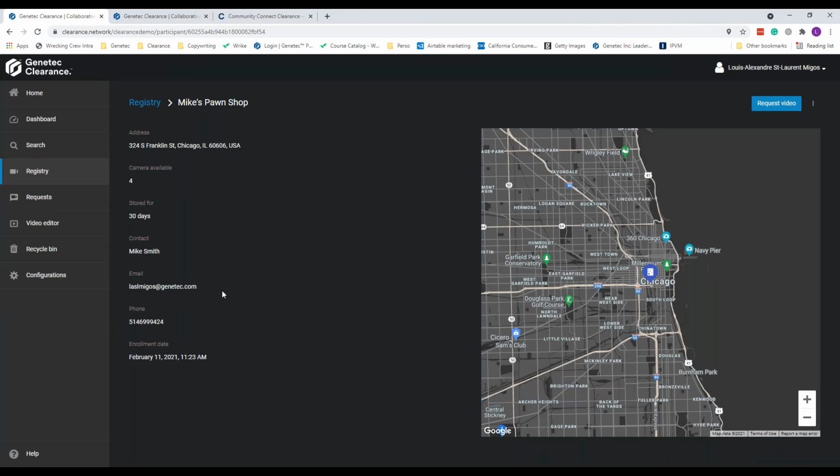So from here, an investigator or an officer would be able to initiate the process of requesting video from this location by clicking on the request video button in the top right corner. So we'll take a quick step back and look at how we're actually able to get these sites enrolled in clearance in the first place.